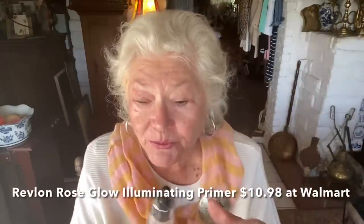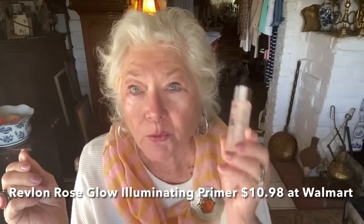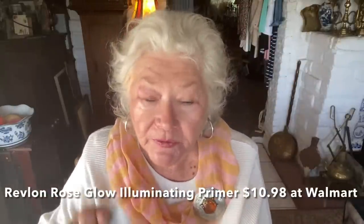What I used this morning, and this is really funny, this is Rose Glow. And it's almost gone. And it's a product to put the glasses on. It's made by Revlon. And it's a hydrating primer. Now, I really didn't notice any coverage, I didn't think. But then when I looked later on my face, it looked pretty good.